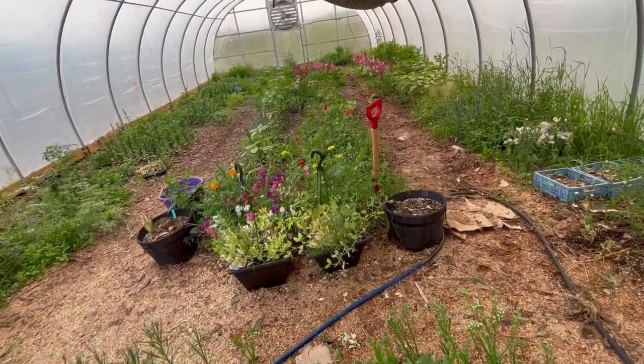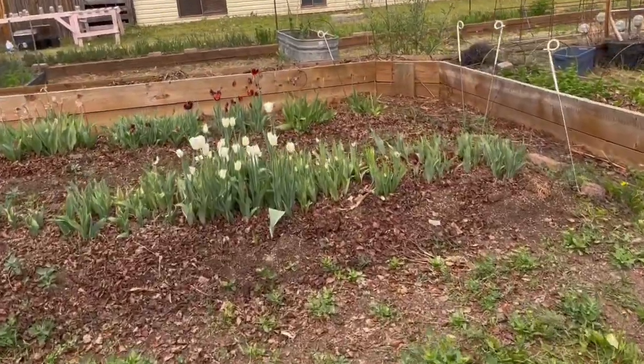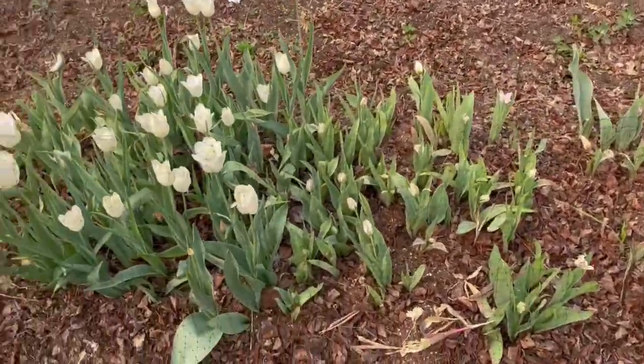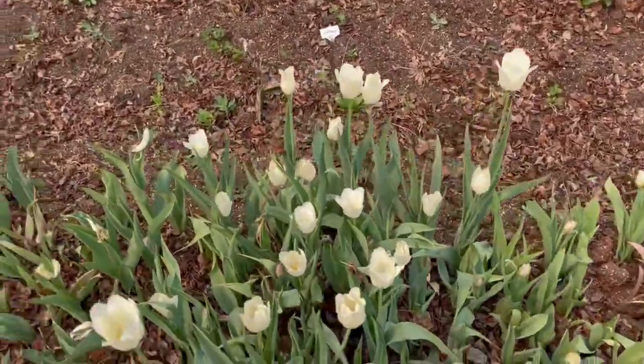My sweet peas are doing good. I've been harvesting. They're fizzling out now, but that's what it looks like in here. My tulips are pretty much done now. I'm going to try to perennialize these to kind of recoup some of the cost here. I do know that our tulips do perennialize fairly well.